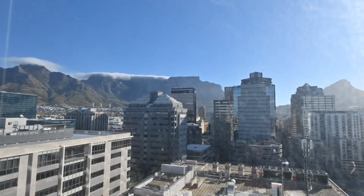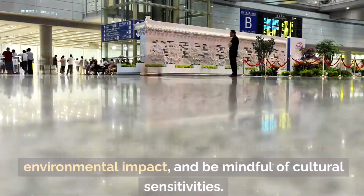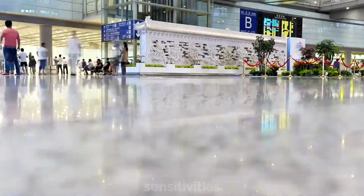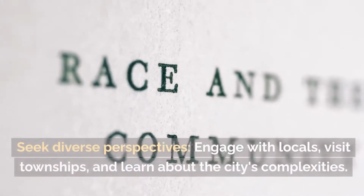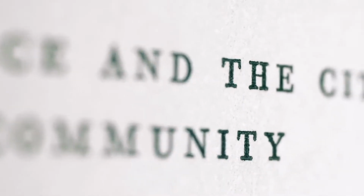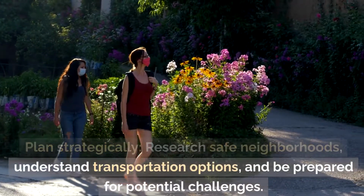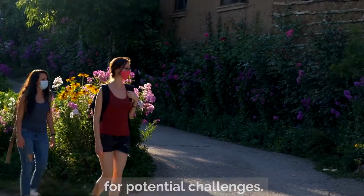Navigating the reality. Travel responsibly, support local businesses, minimize environmental impact, and be mindful of cultural sensitivities. Seek diverse perspectives, engage with locals, visit townships, and learn about the city's complexities. Plan strategically, research safe neighborhoods, understand transportation options, and be prepared for potential challenges.